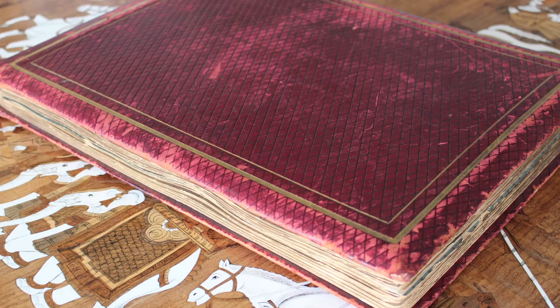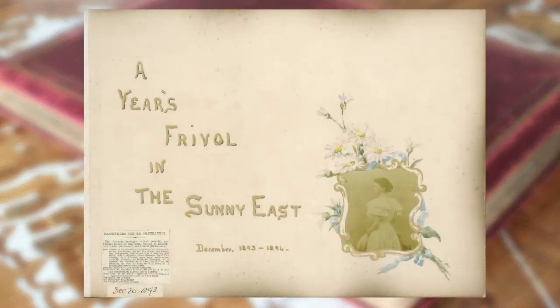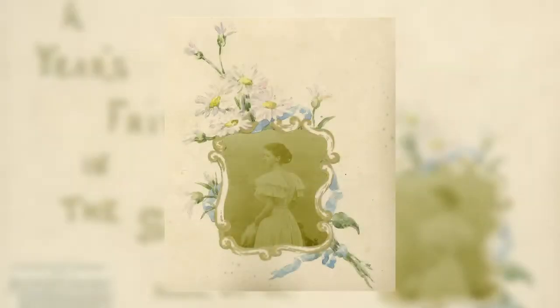This album was created by a young lady who traveled out to India in the late 19th century, and it tells her story of the trip and also how she saw India. She's introduced herself on the front page of the album. Her name is Millicent Pilkington. In the right-hand corner is a photograph of her. She's beautifully framed it with a watercolor.